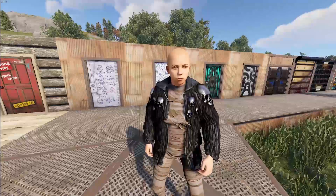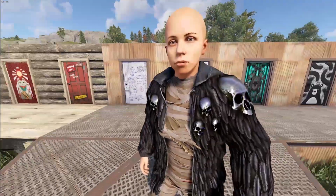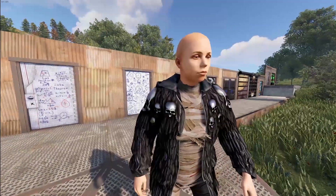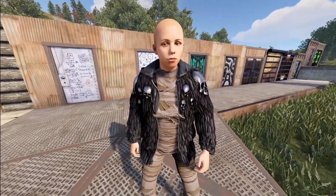Next, we've got version 2 of an older jacket, the Raven Cloak by Anathan, and the whole thing looks like it is made up with raven feathers. It's got these skulls adorning it here and there. It's definitely a very dark, but yet very kind of warm looking cloak here. Definitely could see some Game of Thrones fans liking it, and just definitely something in general that fits Rust.